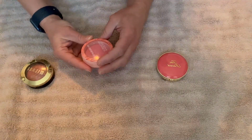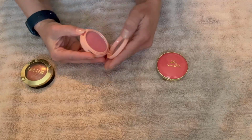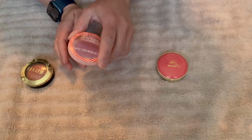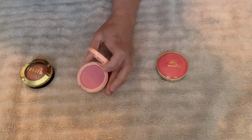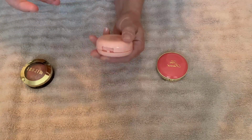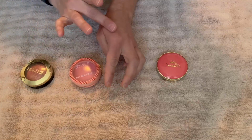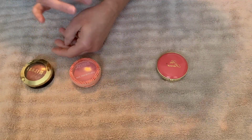The next one is this Physician's Formula Strawberry Jam. This was the cutest one when I got it, you guys. It had strawberries in the middle, and I love the packaging. It's such a pretty formula. However, it's got a weird smell to it. I've had it for a long time. That's what the shade looks like. Really pretty. And yeah, see, it's not blending as well as it used to.